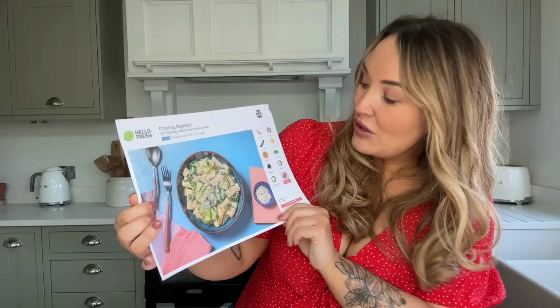So we're having the ultimate cheesy lamb shepherd's pie. And we're also going to have the creamy rigatoni. I love pasta. Pasta is my nemesis. So we're having the creamy rigatoni. And then we are having the stovetop mac and cheese, but it's got a mild spice in it. So this will be for me and Gary. One of Gary's absolute favourite things to eat is mac and cheese.